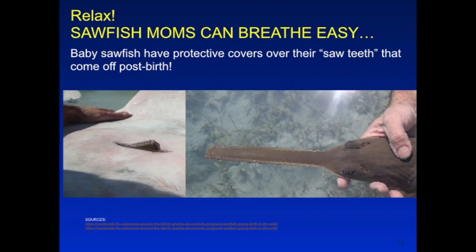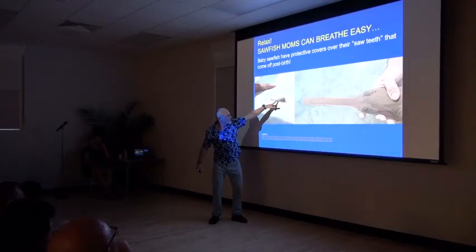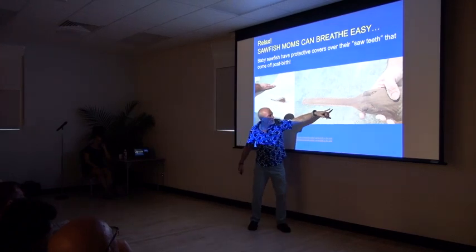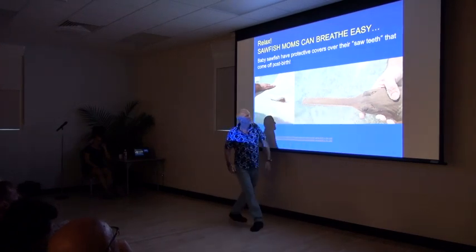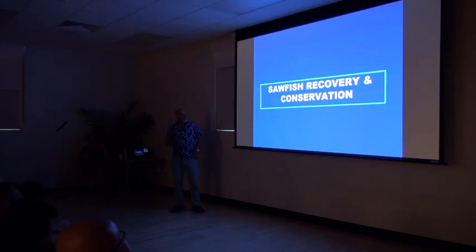So, hey, guess what, mommies? Sawfish mommies can breathe easy because they're born with special little nubbies on their saw. Could you imagine? Oh, right? Yeah, and you thought fiber's bad, huh? So we'll talk a little bit about conservation and recovery.